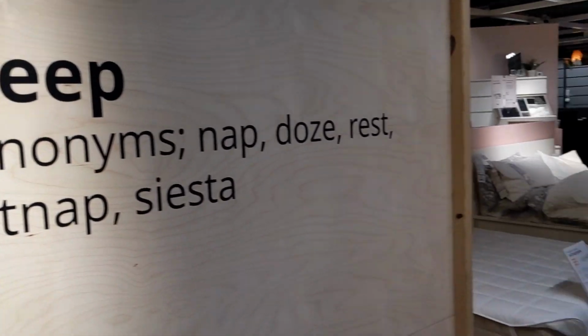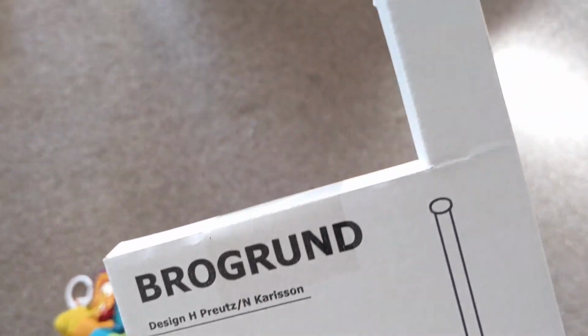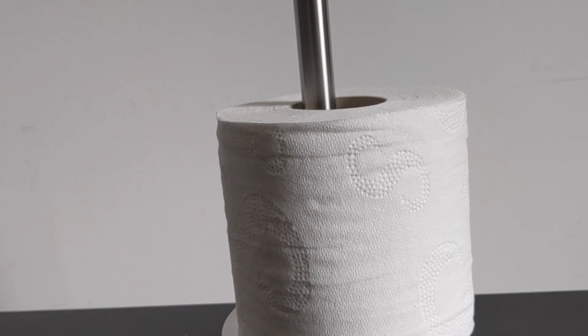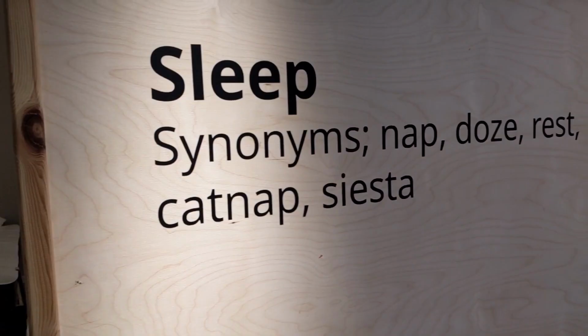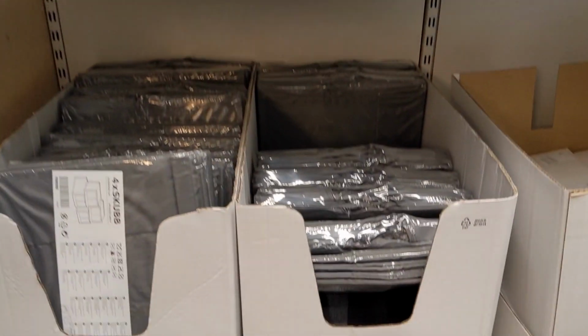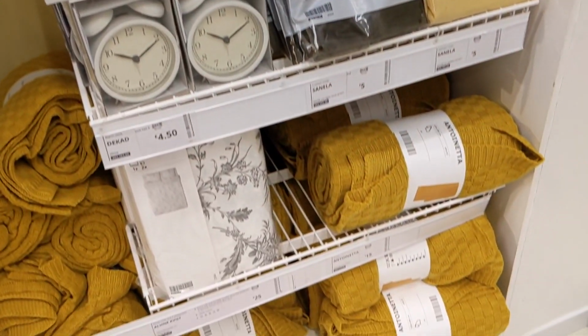As I was walking around, an item that I did have on my list was a toilet roll holder. We keep the toilet roll in the storeroom, but recently I found that we just constantly keep running out. I figured, why not just get a toilet roll holder, and I got this. Got this toilet roll holder, and this was £6. Then as I'm walking through, I've literally got loads of items, so I can't wait until we get to the trolleys to throw everything in, because I'm dropping everything.